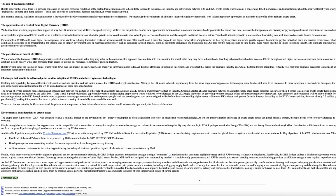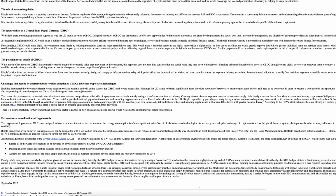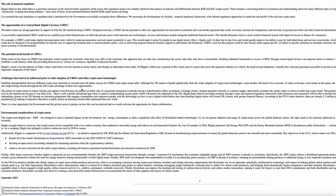Ripple's still making waves. They talk about environmental considerations, the challenges that need to be addressed prior to wider adoption of central bank digital currencies specifically. So again, a lot here that I think is interesting with regards to the UK Financial Authority and Ripple discussing their blockchain solution utilizing XRP as that currency in circulation.